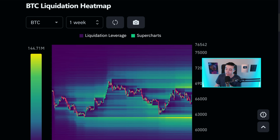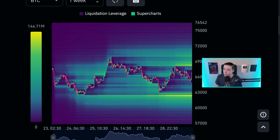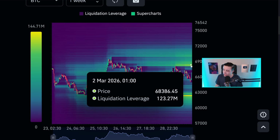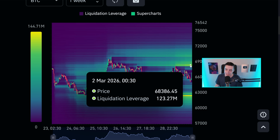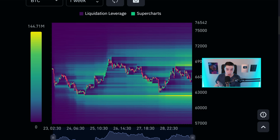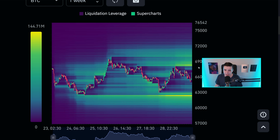And if we're taking a look at the Bitcoin liquidation heat map, we have some new short-term price targets to watch out for. First of all, we still have that liquidity to the downside at around 62.4K approximately, but we now have new liquidity building just above the price of Bitcoin at around 68.2K to 68.4K. And so just watch out for those levels on the price chart for the price of Bitcoin, because usually the price of Bitcoin tends to be drawn towards where we have a lot of liquidity, especially if those levels of liquidity are relatively close to the price.